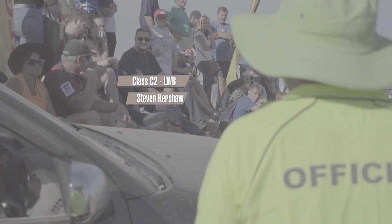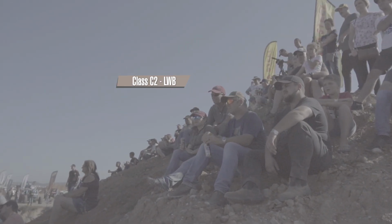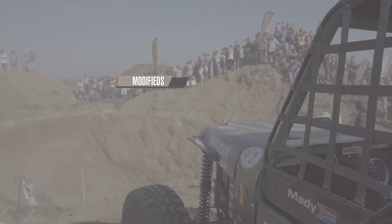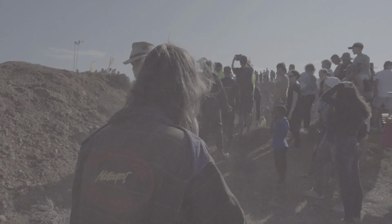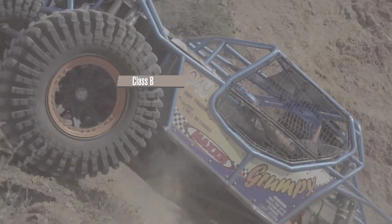Results for the day. The C2 long wheelbase went to Stephen Kershaw, beating out Johan Opperman and Walter Rost. In the modified class, Tony Swart beat out Fani Krobler and Vanna Farie. In the top trucks, it was Jacques Swart, Karel Spannenberg and Lucas Holzhausen. And B class went to Mike Van As, beating out Michael Lont and Hannes Gent.